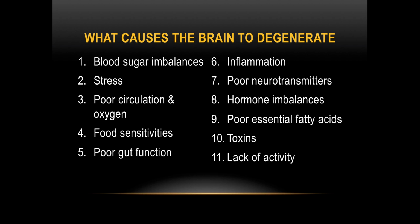Are there proper neurotransmitters, or are there hormonal imbalances? Do we have a good essential fatty acid ratio, the 3s, the 6s, the 9s? Are we constantly exposed to toxins, or is it just plain lack of activity where we get no exercise, we sit in our chair and watch TV all day long, and we're not stimulating the brain?